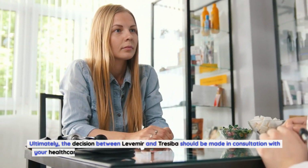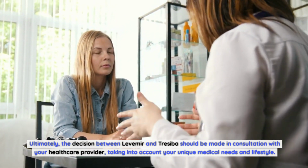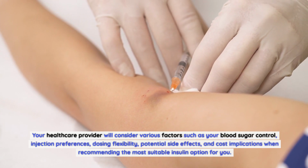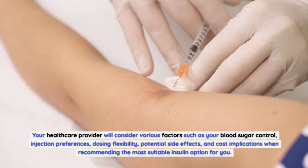Ultimately, the decision between Levemir and Tresiba should be made in consultation with your healthcare provider, taking into account your unique medical needs and lifestyle. Your healthcare provider will consider various factors such as your blood sugar control, injection preferences, dosing flexibility, potential side effects, and cost implications when recommending the most suitable insulin option for you.